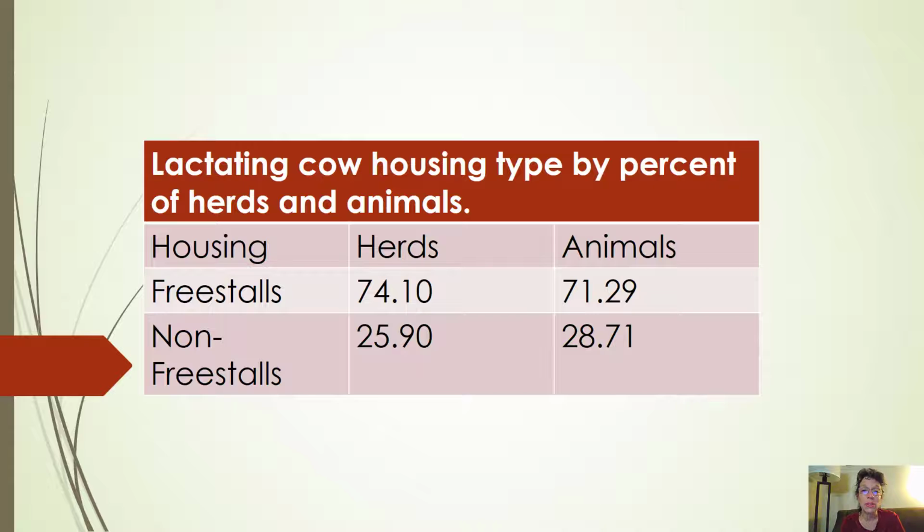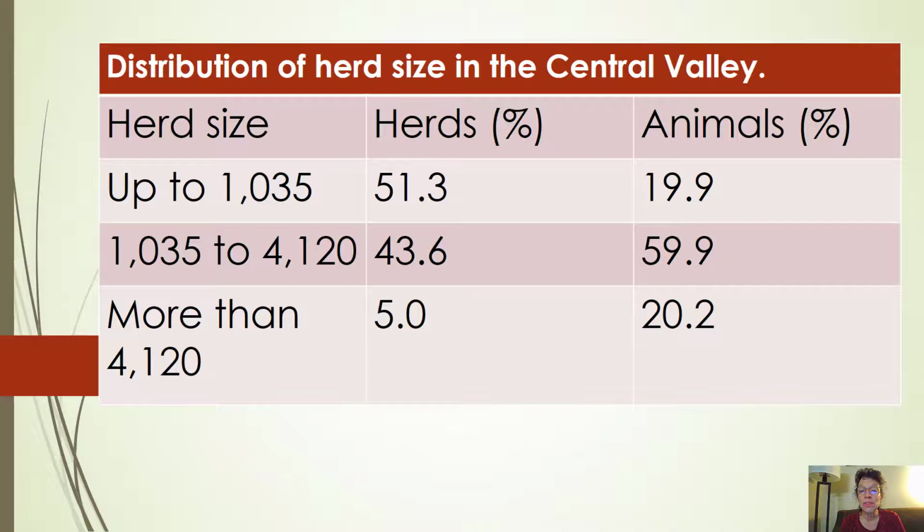When we evaluate the animals by type of housing, 74% of the herds live in freestall facilities and 26% are in non-freestall facilities. The 74% that are freestall represent 21% of the animals, and 28% of the animals are in non-freestall herds. Specifically looking at Central Valley dairies, we have herd sizes up to 1,035 cows that represent 51% of the herds and only 20% of the animals. About 60% of the cows in the Central Valley are on herds between 1,035 and 4,120 milking and dry cows, with the remaining 5% of the herds containing 20% of the cattle.